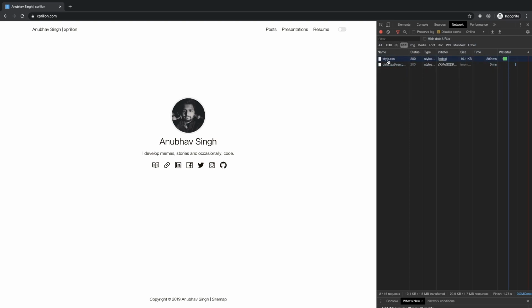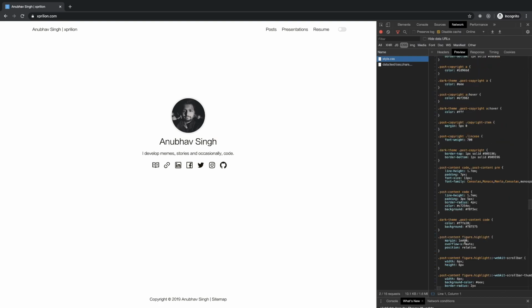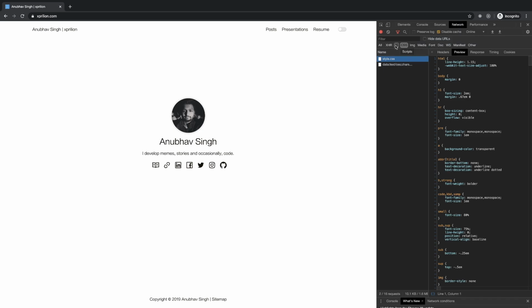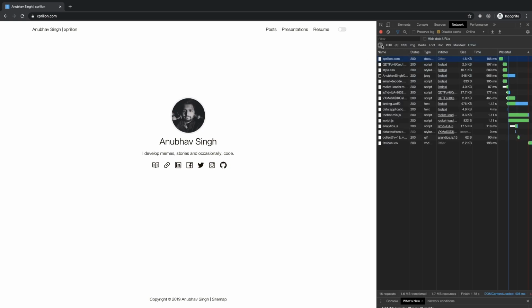Okay. CSS. It's a decent size style sheet. I think the only thing I would try to optimize is the image itself. There's no reason for this to be almost half of a megabyte. What else is taking so long?